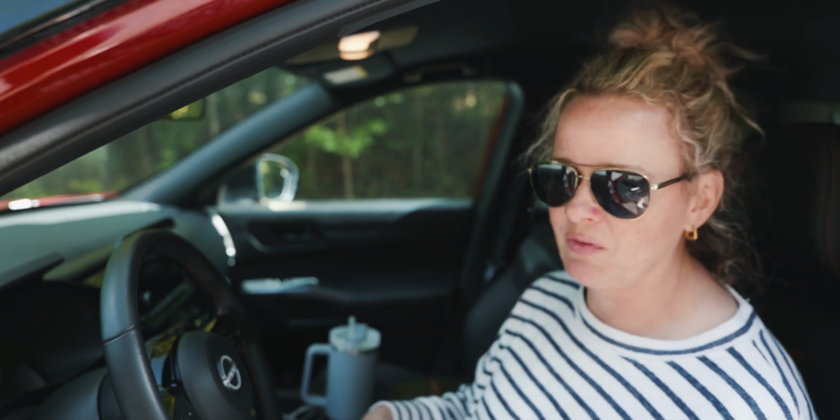I really can't say enough good things about the seats. This video is just going to be retitled Seats. Nissan Pathfinder Seats. They did a good job. They did a good job.